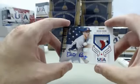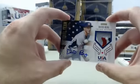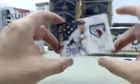As we pull a David Berg patch autograph, 20 of 35, collegiate national team player.